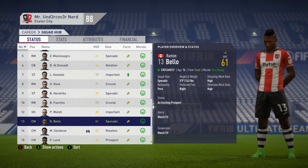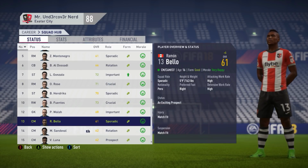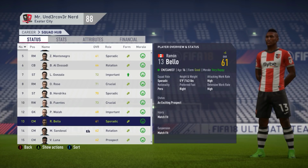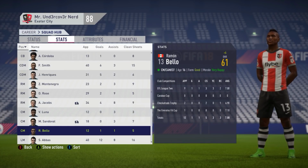So here we have the cheeky lad from Peru, Raymond Bello. And again, he came in partway through the season. He was in the academy from the start, but of course he was only 15, so we had to wait quite some time to get him. And at the end of last season, he went up by 5 to 61. He only played 12 games, but he had an average rating of 7, so very good.